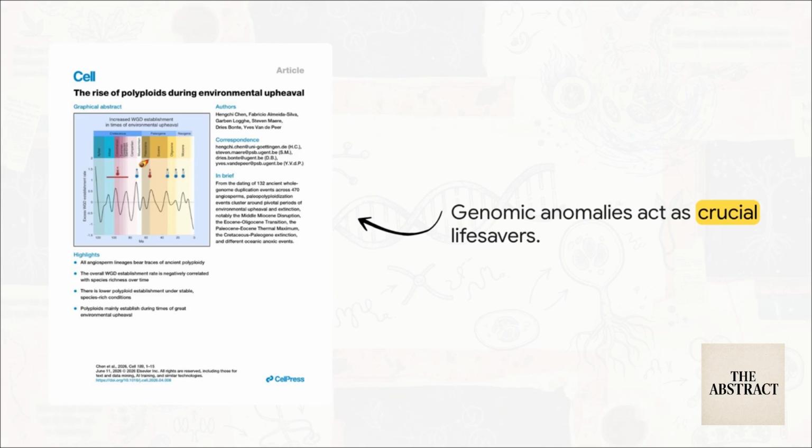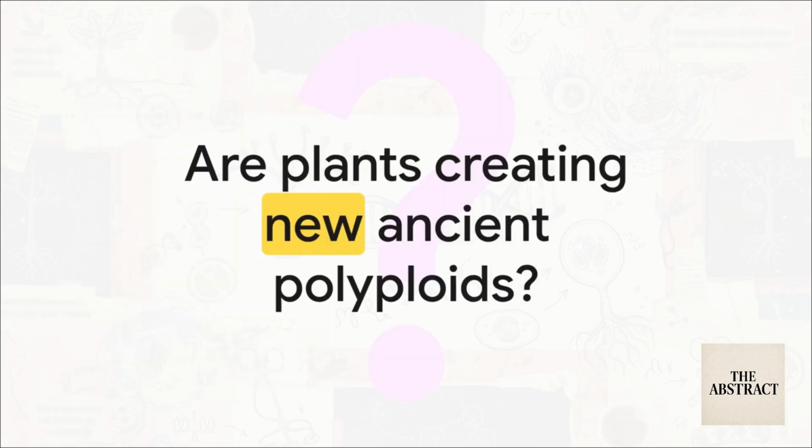These genomic anomalies, which were long thought to be mostly evolutionary dead ends, actually act as crucial evolutionary lifesavers during mass extinctions. They are quite literally nature's ultimate biological insurance policy. And that leaves us with a rather profound and provocative thought to end on. Right now, Earth is undergoing another period of rapid, extreme environmental upheaval, obviously this time driven by human-induced climate change. Knowing what we know now from this paper, we really have to ask, out in the forests and fields around us today, are plants creating the next generation of ancient polyploids? Are we actively witnessing the birth of the exact hopeful monsters that will survive our current climate crisis? It's wild to think about.